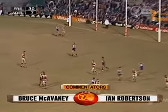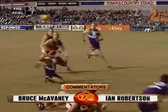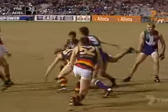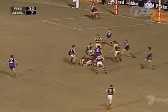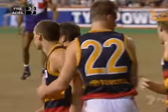Remember last week the Crows led 6 goals to 1 at quarter time, and then found themselves behind at the long break. Johnson kick it. No free kick to the Dockers there. Sampson, what a kick one he has from nowhere. Sampson.